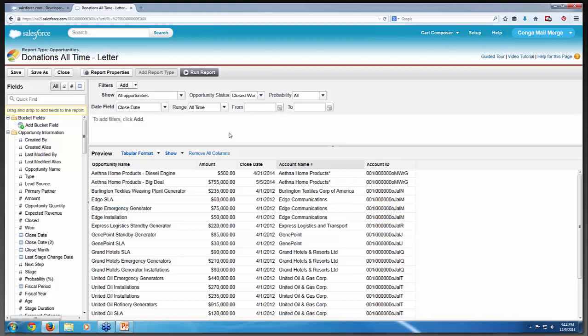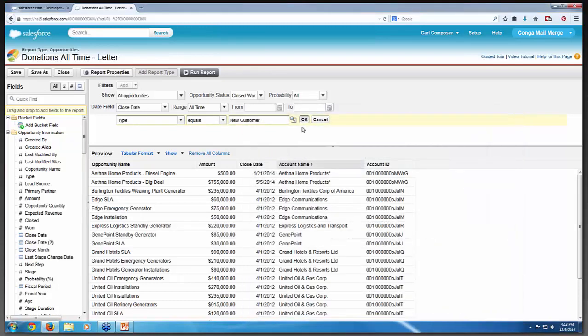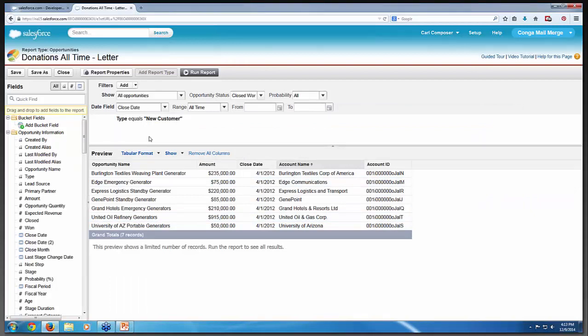The last step is to just include whatever filter criteria you need to determine the proper records are included in the batch. You can see mine is really general because I don't have very much dummy data in this development org. I just have the opportunity status of closed won and then the date range is all time. But typically what you would have is something like maybe opportunity type equals, maybe you only wanted new customers. So you could filter it down that way. So just include whatever filters you need to determine the proper records in your batch. Whoever shows up here in the report will be the records that you're getting letters for in your merged output file.